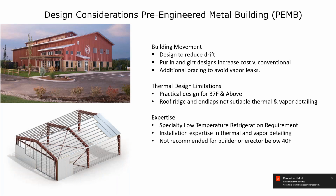For the roofs, I just wanted to highlight here, the ridge and the end laps are not suitable thermal vapor detailing. We prefer on the roofs that they're single slope and limited to one panel width if you're getting into temperatures below 37 degrees. So we have panels that can go upwards of 55 feet. We can certainly do those in one slope. If you do need to have multiple panels, we do have thermal details for both our wall and roof detail projects that do address the ridge and the envelopes. I'm just saying they're very difficult to make vapor tight, and particular attention needs to be taken when doing them.